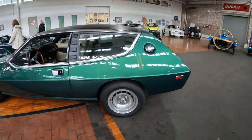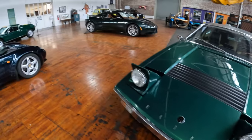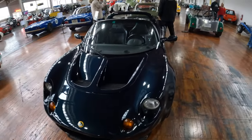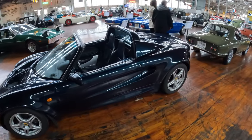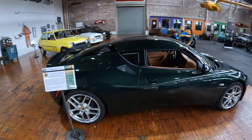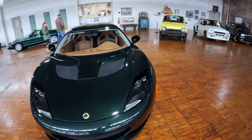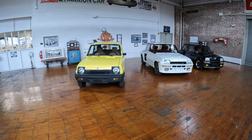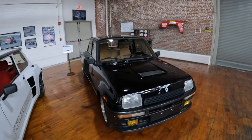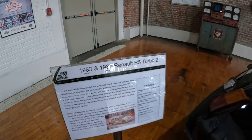Let's get back into this. Another Lotus Coupe, 2013. This is the Lotus area. They switch it up every once in a while. They have a Fiat area we'll be headed to soon. Let's just continue. Turbo 2. Or no, R5 Turbo 2. 1985 and 83. Very nice.